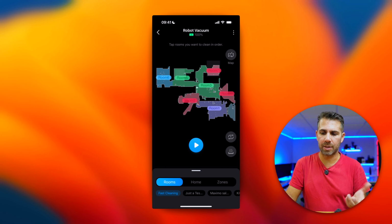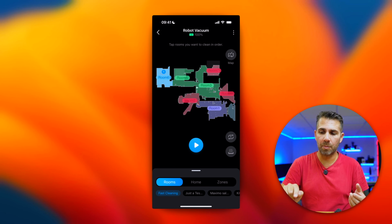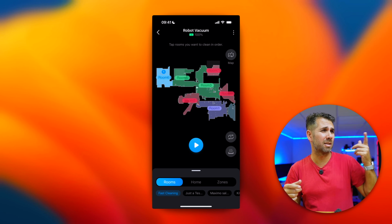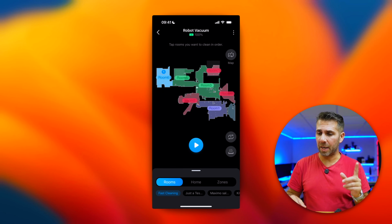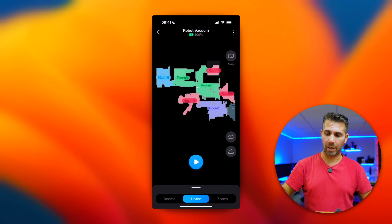If I want to select, for example, at this moment, a manual cleaning, I can say room number 1 or room number 6, sorry, and I can press play, and there it will go. It's something that was not planned, but I did see some trash there, so okay, off it goes to clean. But if I want, I can just go here to home, and it will select the whole home and press play. It will clean the home.